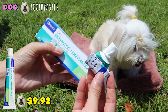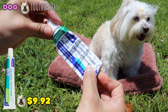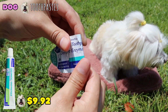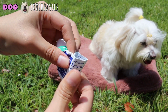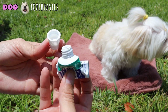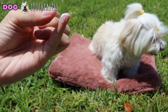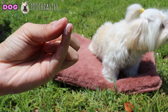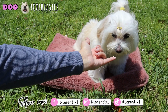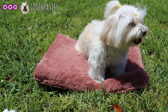This is another toothpaste that I recommend. This product is almost finished and I already have a new one to use pretty soon. The brand is Virbac, the price on the screen, vanilla and mint flavor, and yes, I'm always trying to use it until the last drop. It's white, soft, smells good, and is close in consistency to human toothpaste, and I could even assure you that Candy likes it so much more than the previous one.